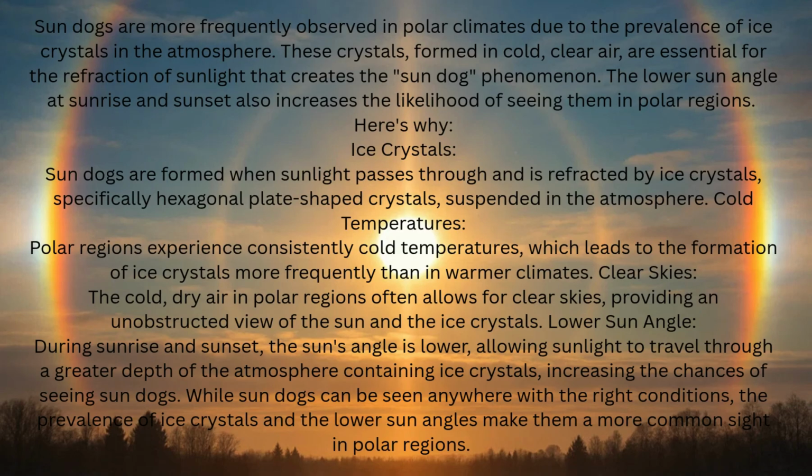Cold temperatures. Polar regions experience consistently cold temperatures, which leads to the formation of ice crystals more frequently than in warmer climates. Clear skies. The cold, dry air in polar regions often allows for clear skies, providing an unobstructed view of the sun and the ice crystals. Lower sun angle. During sunrise and sunset, the sun's angle is lower, allowing sunlight to travel through a greater depth of the atmosphere containing ice crystals, increasing the chances of seeing sundogs. While sundogs can be seen anywhere with the right conditions, the prevalence of ice crystals and the lower sun angles make them a more common sight in polar regions.